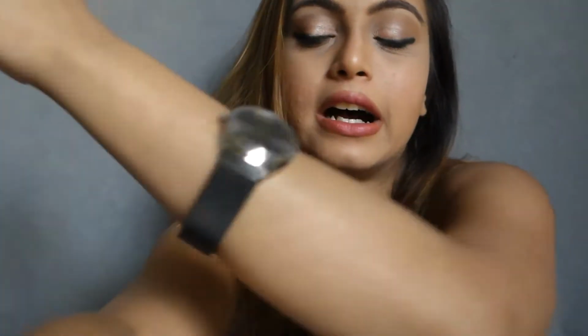So you guys, I'm headed out right now. I'm going over to the mall, and as usual with any outfit of mine, I love pairing up my favorite Reebok watch. This is actually the Women's Pure watch from the Reebok latest collection.